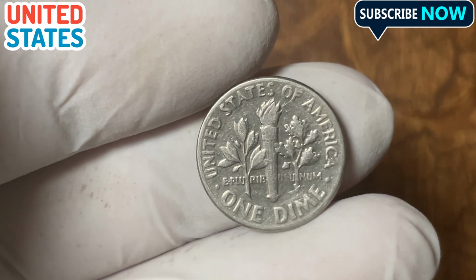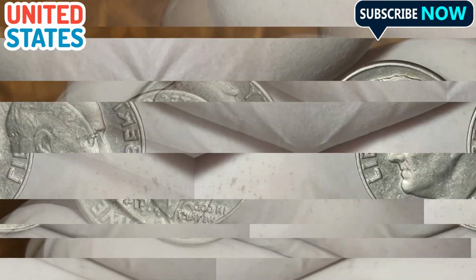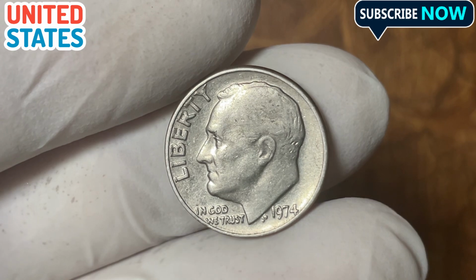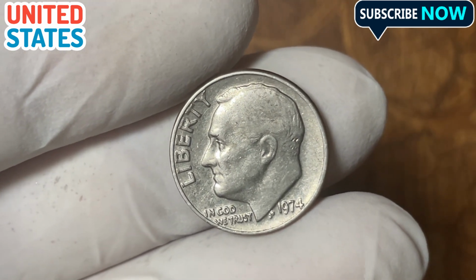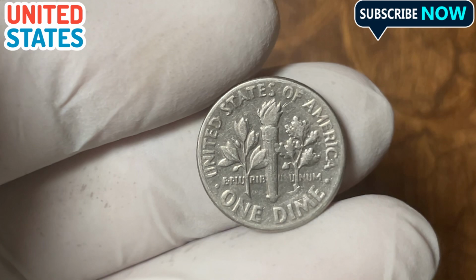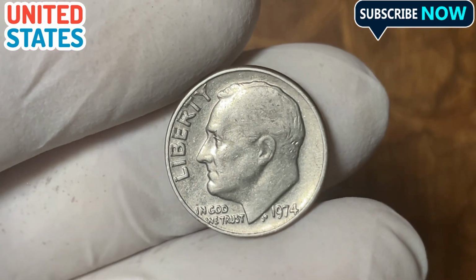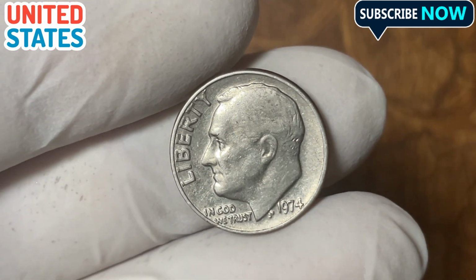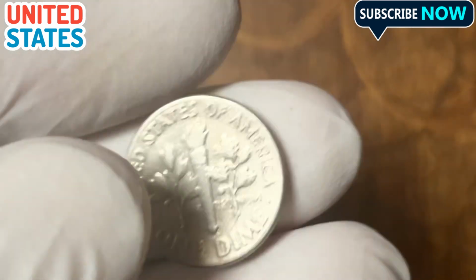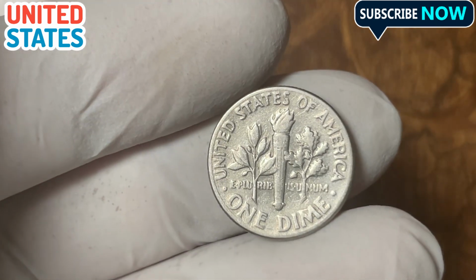Now let's take a closer look at the design and composition of the 1974 Liberty One dime. You'll see the left-facing profile of President Franklin D. Roosevelt, dignified, focused, and framed with the word Liberty on the left, the motto "In God We Trust" below his neck, and the minting year 1974 near the bottom right. On the reverse side, we find the classic design featuring a torch, symbolizing liberty, flanked by an olive branch for peace and an oak branch for strength. This rich symbolism is accompanied by the inscriptions United States of America, E pluribus unum, and the denomination one dime.